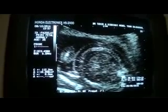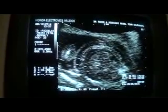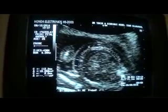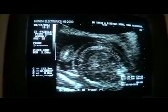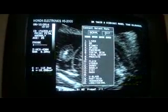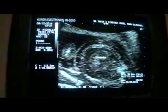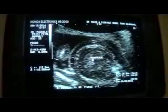And there is fluid between, elevating the skin. This is the skin. This is fluid with a few septa within. This is the liver in front of you. So the fetal abdomen, transverse section, transverse of the fetal abdomen.